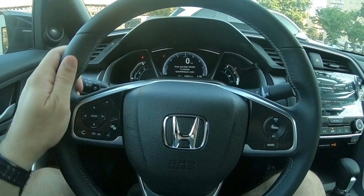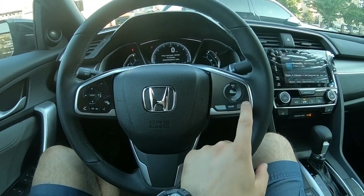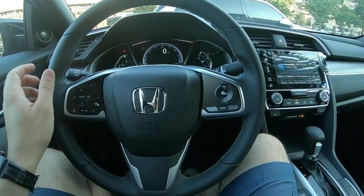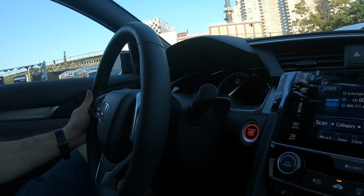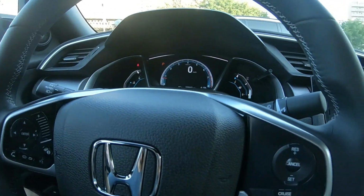Feels premium, a very nicely leather wrapped steering wheel. You also have cruise control options here on the right. Very nice design for the steering wheel as well. Feels somewhat thick. You have very nice stitching here. Very nice design on the stitching as well.